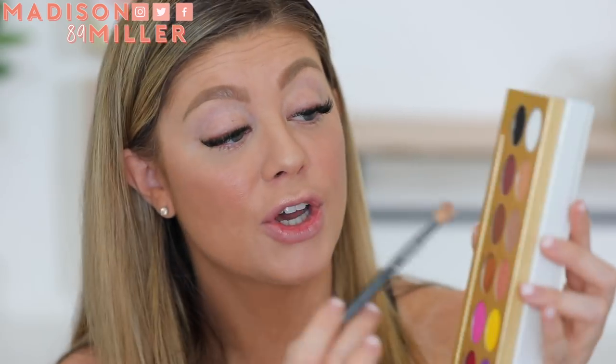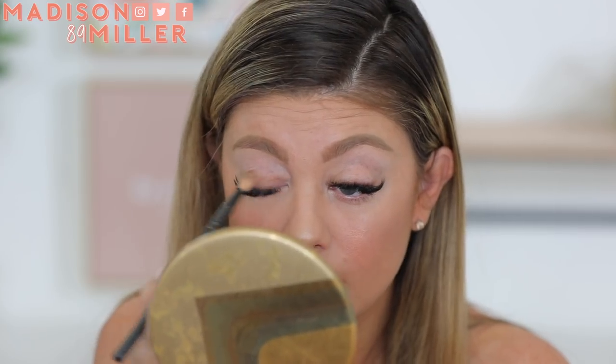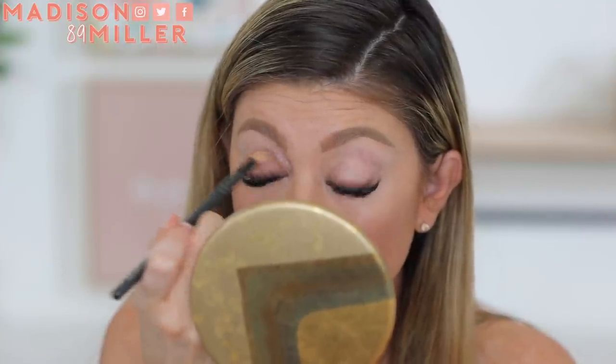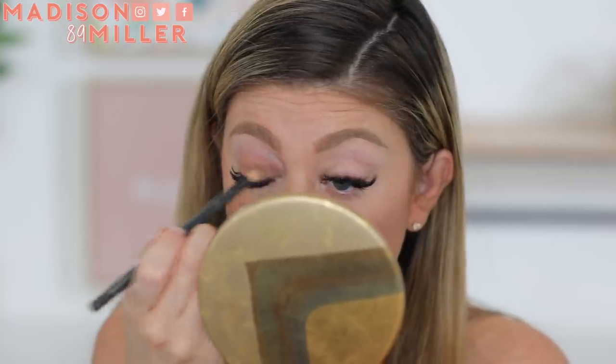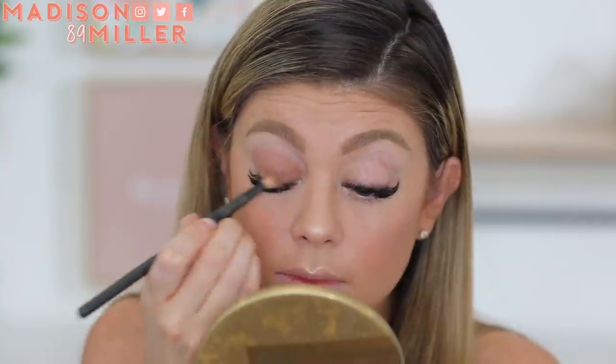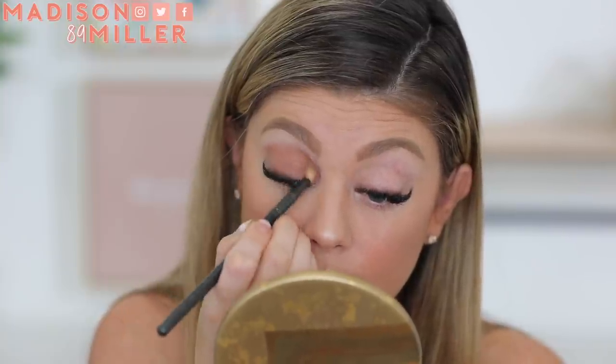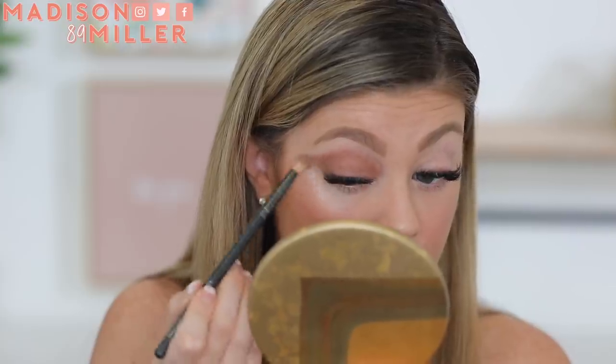First things first, we're gonna go into this beautiful cool tone brown. It's called Hunty and oh my goodness, I wish I had this in a single because this is something I'd probably pop into my crease every single day. But what I'm gonna do with it is pop it all over the lid and blend it up into the crease to create my base for what I wanna do. Okay, so now that I have my base down, I also dragged it out a little bit more to get that almond look for my eyes.